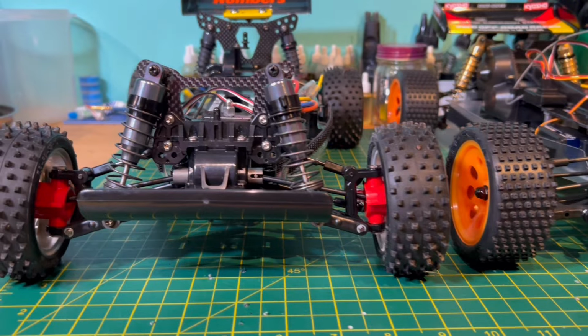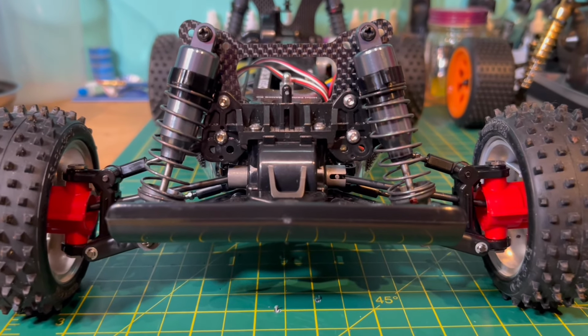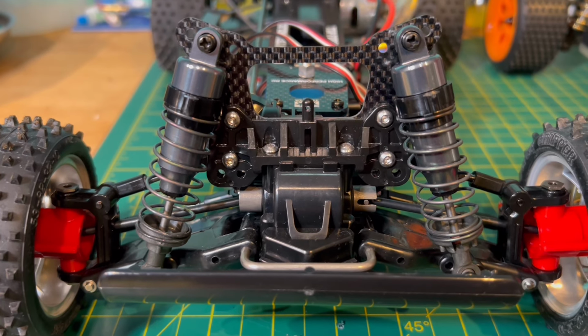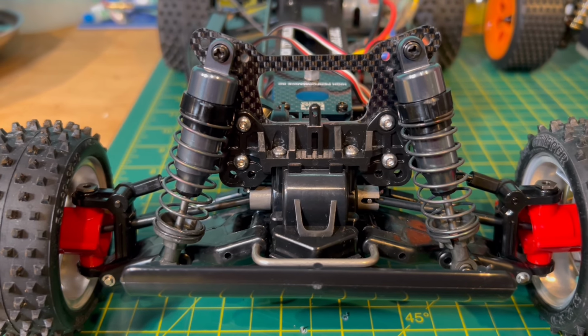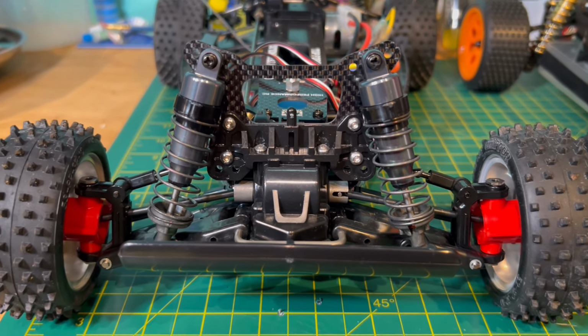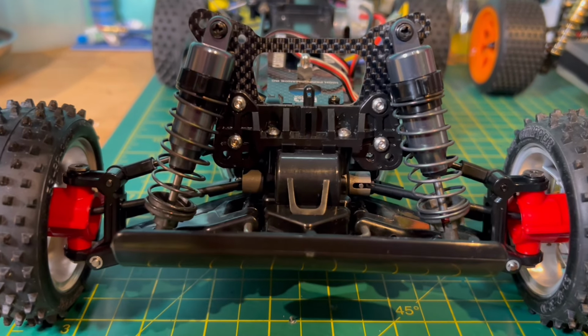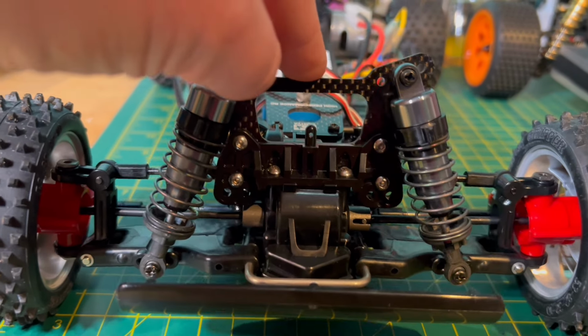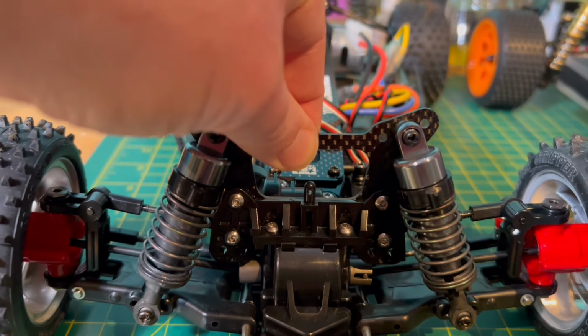So over here, we have Tamiya's beautiful high caps, which I absolutely loved. They went together really, really nicely. And they inspired me to rush out and buy another set of the VQS ones to go onto my Terra Scorcher when I get to doing that. They are really, really nice.